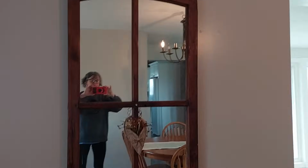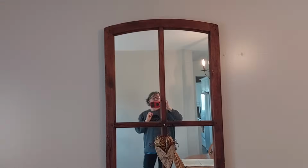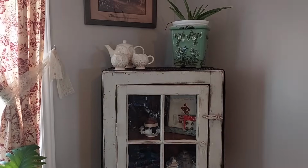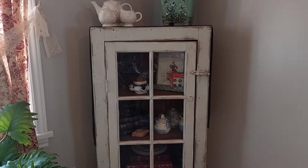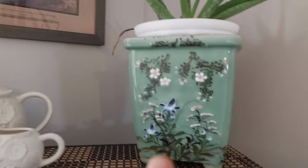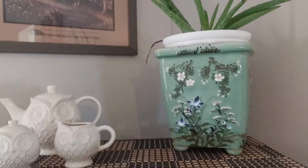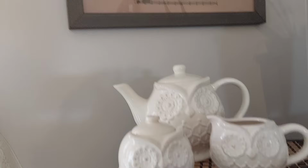So this here, you've seen this in previous videos when I've tried on clothes. This was also at a farmer's market that I bought. Same with this cabinet. I love this cabinet. I love the color. I love that it's open, like glass. And this here was a family member's that has passed away. It's quite old, actually. That was thrifted. I love that picture. And this I just thrifted recently.